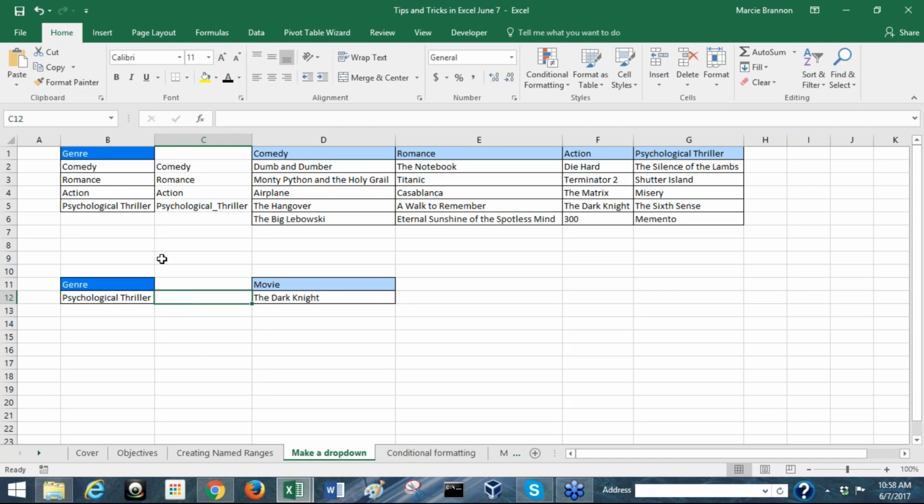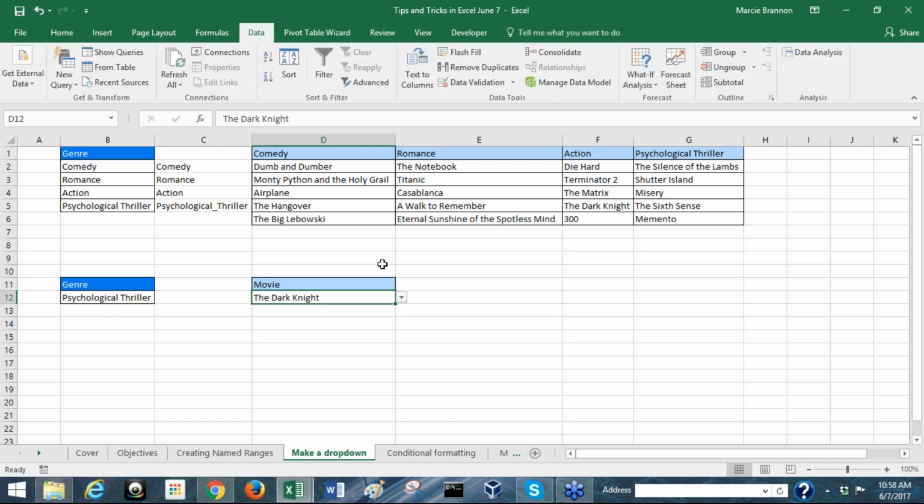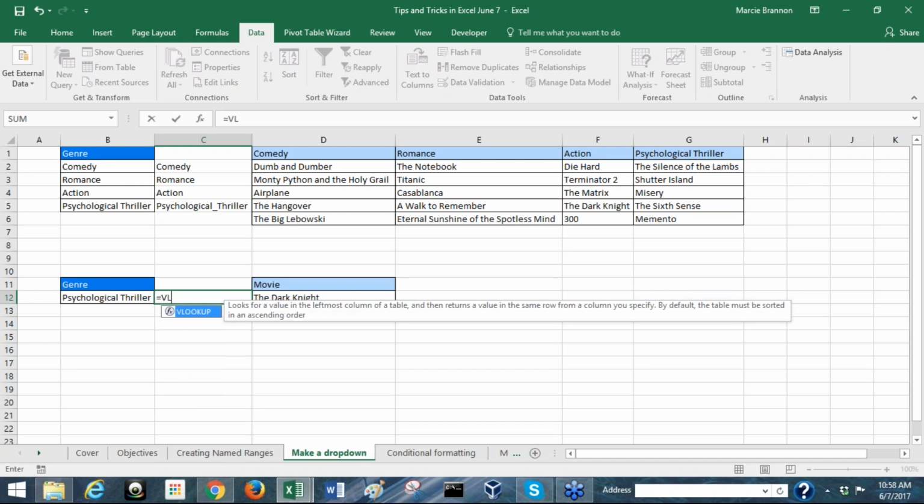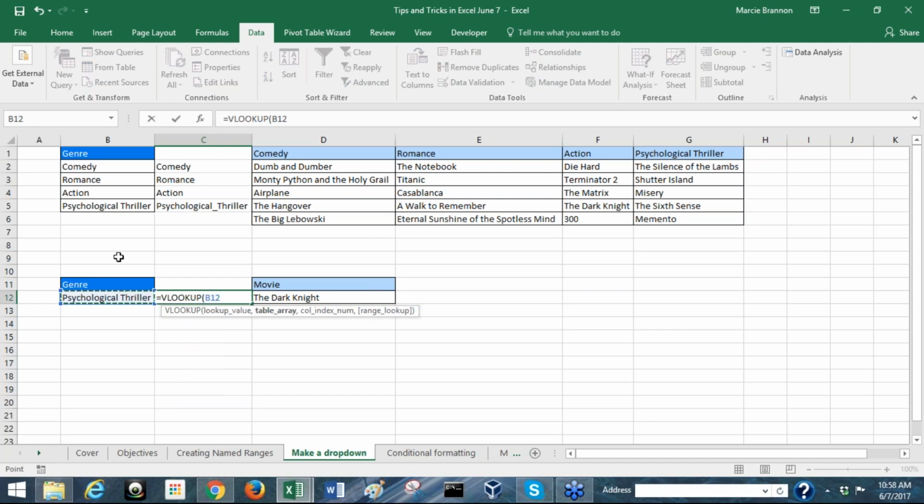So what I want to do is a VLOOKUP. In this particular drop-down, instead of referring to B12, I'm going to refer to C12, and what I'm going to put in C12 is a VLOOKUP that brings in this name here. I hope this works. So I'm going to VLOOKUP, and I can tab there. My lookup value is going to be this cell, and for my table array, I'm not going to do a named range right now, just for the sake of time. I'm going to select that range, and now I want to pull from column 2, with 0 for exact match, and that's going to bring in the psychological thriller. Yeah, this should work.